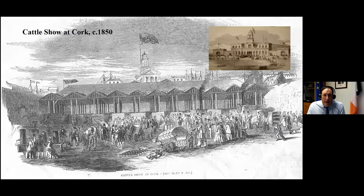So this is before the exhibition. I could tell you, behind the corn market, there was usually a cattle show held by the Cork City and County Agricultural Society that in time became the Munster Agricultural Society. This is where they held their shows first before they moved to the former showgrounds and the marina site and now out to Curraheen. But here is actually an agricultural show, a cattle show in 1850.